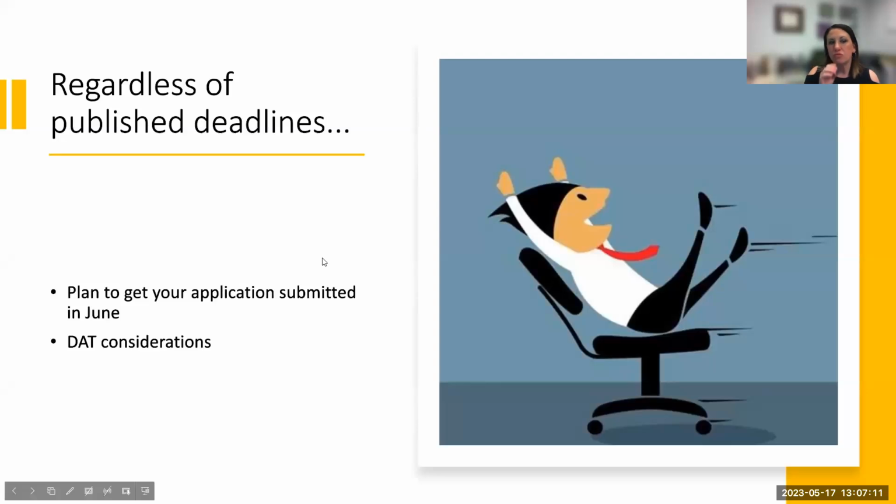Regardless of published deadlines, you want to plan to get your application submitted in June. Many dental schools will begin reviewing applications in late June, early July, so that they can start to select the candidates that they'd like to extend an interview invite in August. And a lot of those schools will not review or take action on an application until it's complete, which is where DAT considerations come in, right? Our office always talks to students about knowing what the DAT score that they plan on submitting their application with is prior to actually submitting the application. And that's for 2 reasons, really.